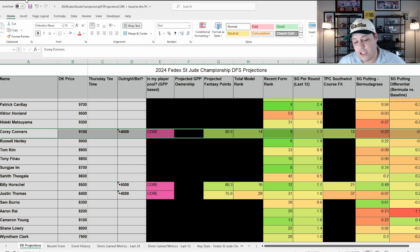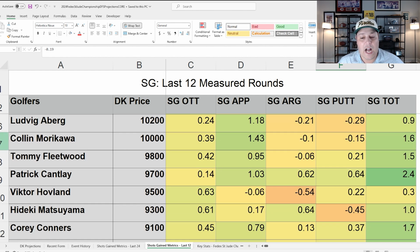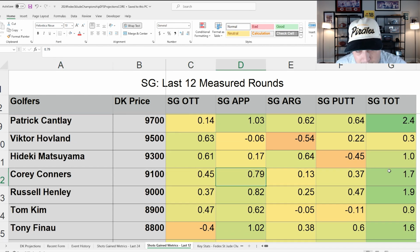So just to show you the shots gained metrics for the last 2 over their last 12, meant to show this with Morikawa, but you can see him doing almost all of his work with the approach play, which is pretty much exactly what we want to see. Corey Conners is a little bit more balanced. He is gaining across all 4 stat categories, but still gaining a respectable 0.79 shots gained approach per round.